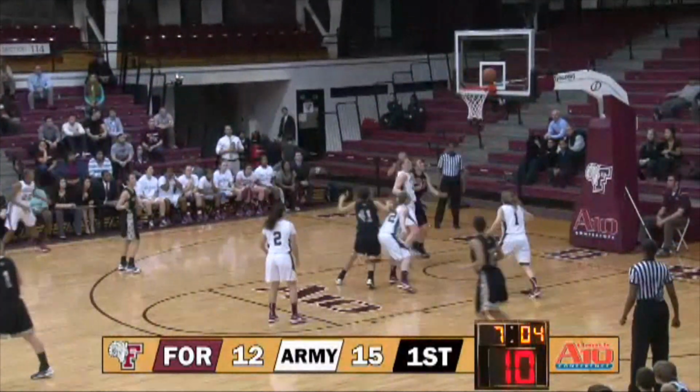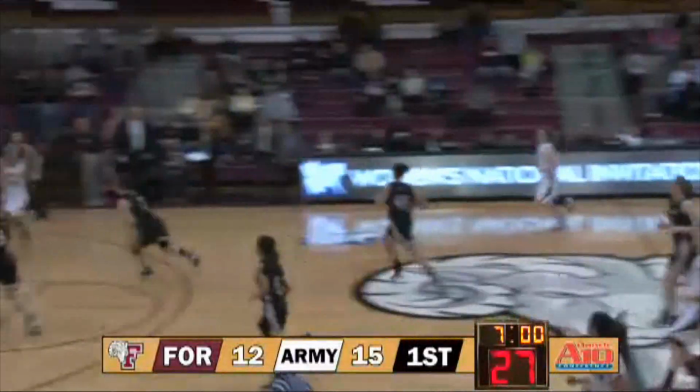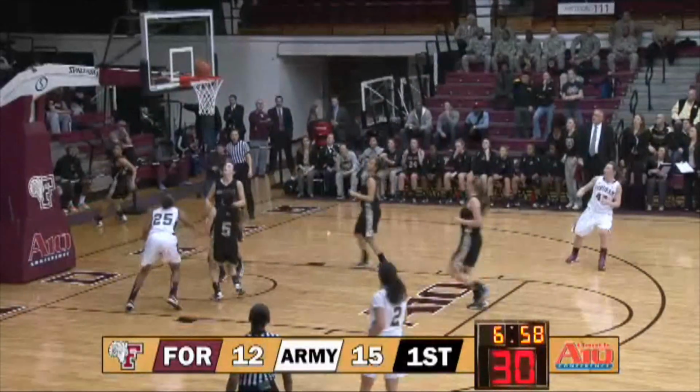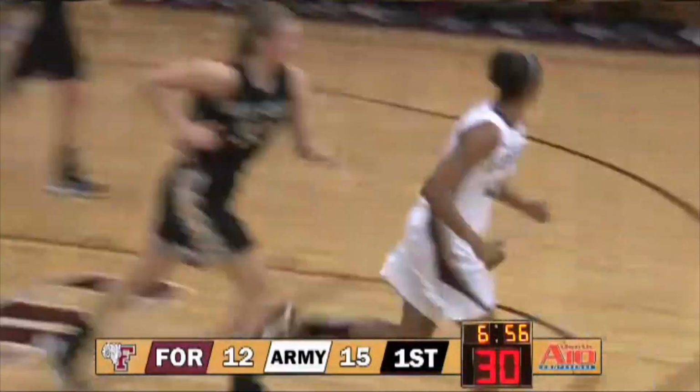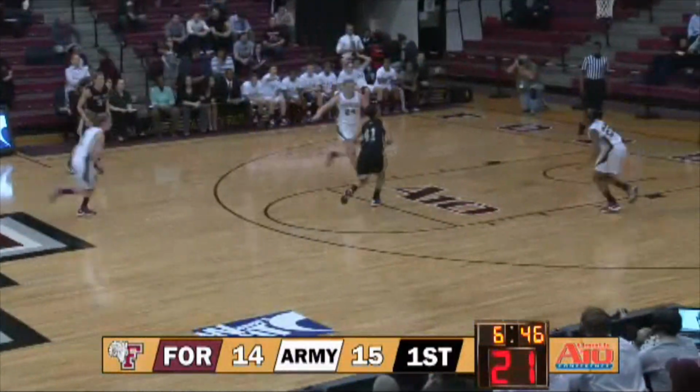Here's a three. No good as it rattles off the rim. It's pulled down by Rooney. Rooney cross-court pass right side. Driving the lane. Throwing it up. Off glass. Gets it to go. It's Mara Strickland. Army ahead by 1 with 6:48 to go in this first half.